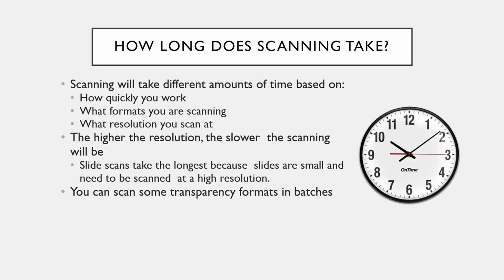How long does scanning take? Scanning will take different amounts of time based on how quickly you work, what formats you are scanning, and what resolution you scan at. The higher the resolution, the slower the scanning time will be. Slide scans take the longest because slides are small and need to be scanned at a very high resolution. You can scan some transparency formats in batches.